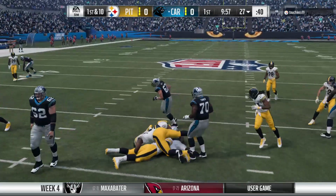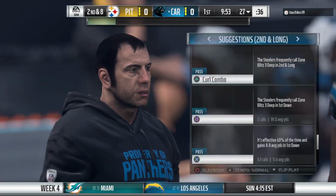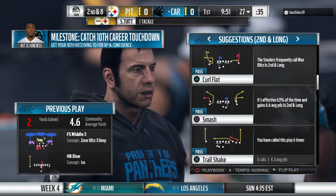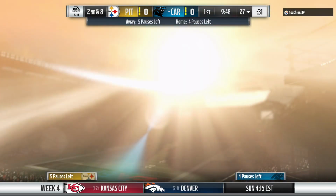First carry for Jonathan Stewart. And he'll fight forward to about the 27-yard line. Give him a couple on the carry there. 2nd and 8. Well, if the coaching staff's doing a good job.